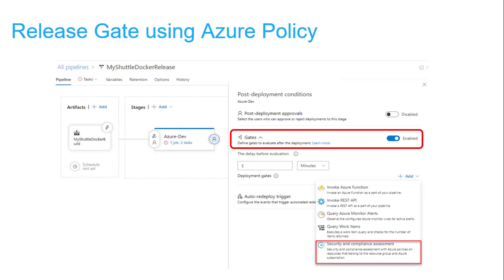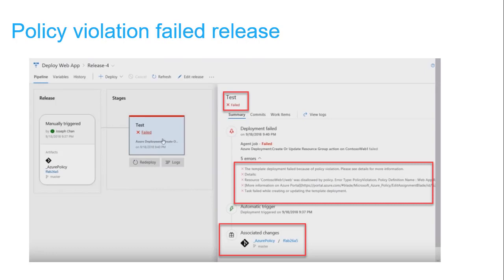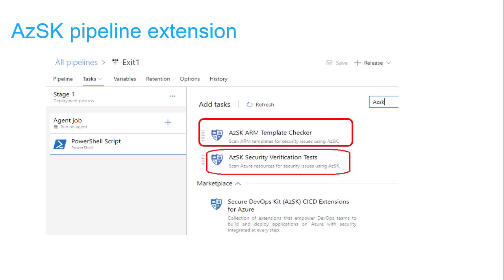Here is also another example of how we integrate the release gate or the pipeline with Azure policies. For example, I configure the deployment to rely on Azure policy, and if the policy is not satisfied, then the deployment will fail, as we can see here. Another example of the tasks is Azure DevOps Security Kit tasks, which include the ARM template checker and security verification for the existing or running environment.